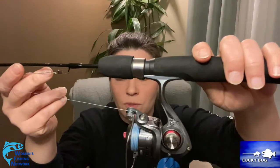Yeah, this is definitely one of my preferred rods. I really like Quantum stuff. Super high quality for a pretty affordable price. Definitely within everyone's range. On here, I am using, I believe, 10-pound Suffix ice braid.